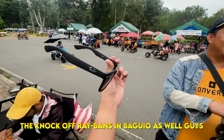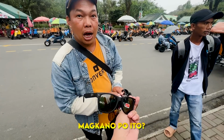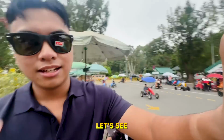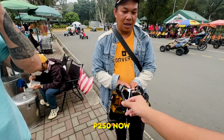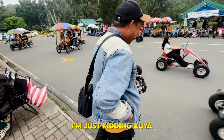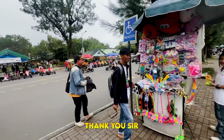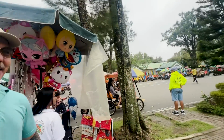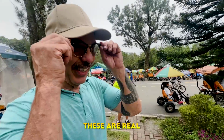We got these. You got the knockoff Ray-Bans in Baguio as well, guys. Having a good time. How much is this, boss? Magkano po to? 350. 350. All right, $7 for these Ray-Bans. Let's see. How are we looking, guys? Does it look real? How much, Kuya? 250. 250 now. He's haggling. Okay, 100 and we call it a day. I'm just kidding, Kuya. I insulted him on accident. Thank you, sir. I'm kidding. He said 350 and I said 100. But you're wearing real Ray-Bans, so those are the real ones.